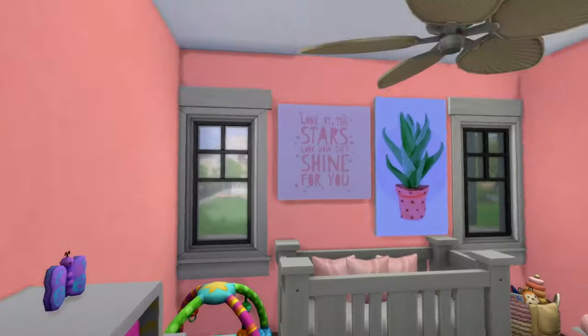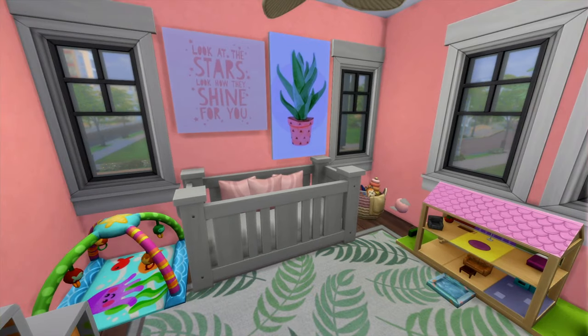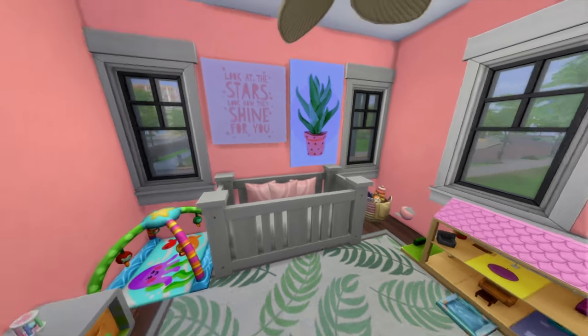So this is Barbie's and Ken's first baby room. I'm not sure if she's having twins, a boy, or a girl, but I just wanted it to be super, super cute and girly. Because Barbie loves all things pink, I'm praying that the first baby is a girl, because she might be the heir. You just never know. But it's super, super cute.